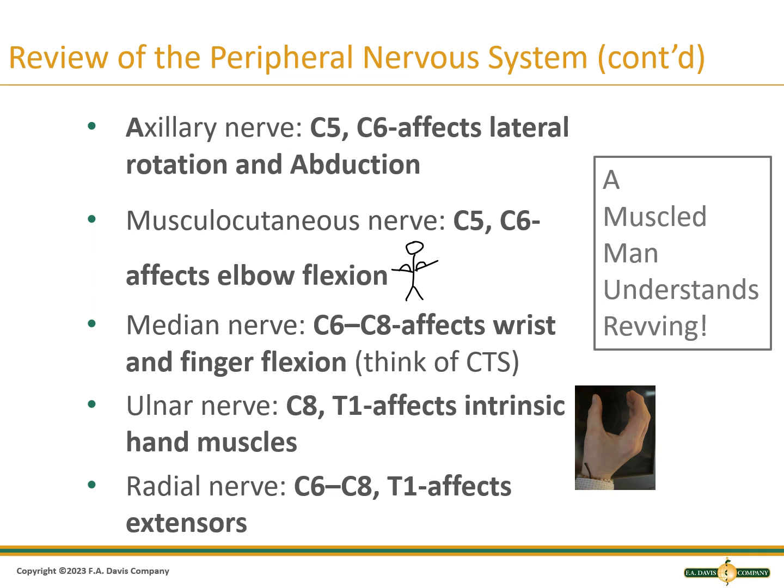Our musculocutaneous nerve is C5 and C6, and it affects elbow flexion. And you can see my little muscle man here that I drew. When I draw a stick figure and you think of adding muscles to a stick figure, you think of giving them biceps, and our biceps flex our elbow. And that's also what is innervated by our musculocutaneous nerve. And so our muscles go with the musculocutaneous nerve, and we would lose elbow flexion if the musculocutaneous nerve was affected.